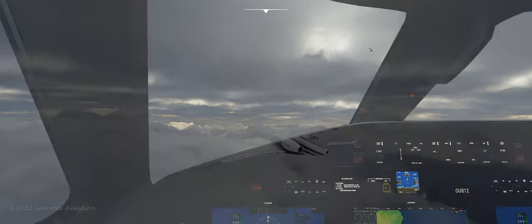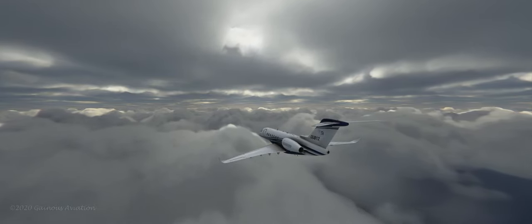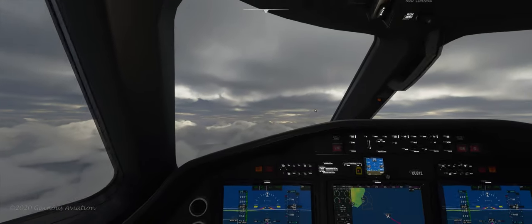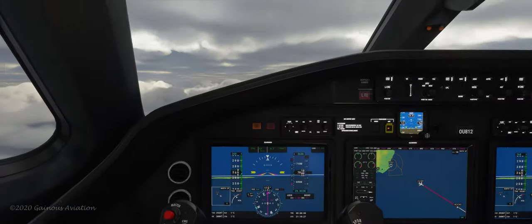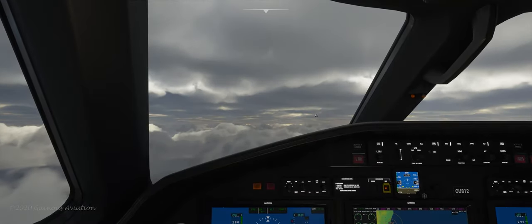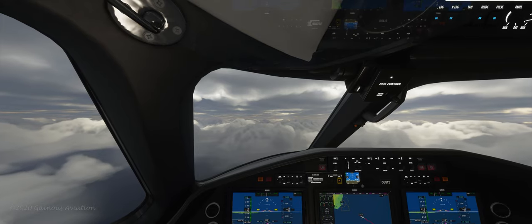So I went ahead and set our altitude to 3,600. It's not going to descend yet until I activate that altitude. You can see the 3,600 on the primary flight display. Trying to get different viewpoints from within inside the cockpit.